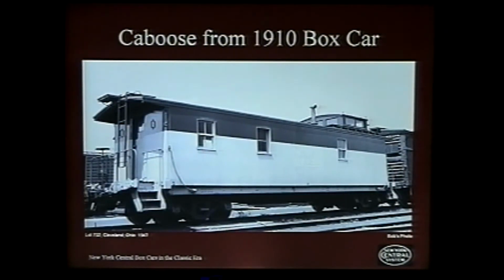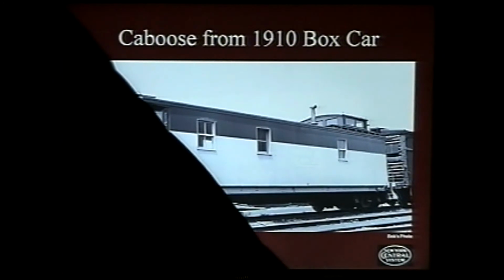At the same time as the pacemaker service, there were some 1910 cars with that heavy C-channel side sill rebuilt into cabooses. And some of them got painted into the red and gray paint scheme for pacemaker service.